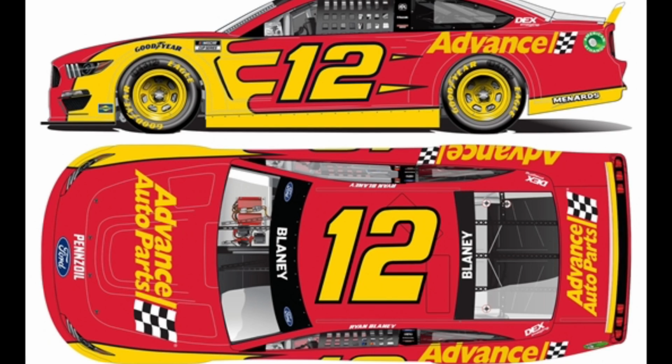So, another car here. It's a Ryan Blaney one, believe it or not. Advanced Auto Parts Ford Mustang for Ryan Blaney. I love this paint scheme. The fact that they got it in 2020 and now we're getting it in 2021.